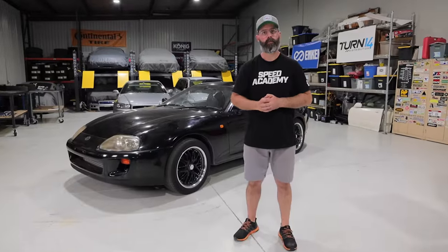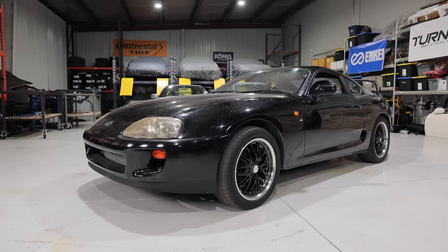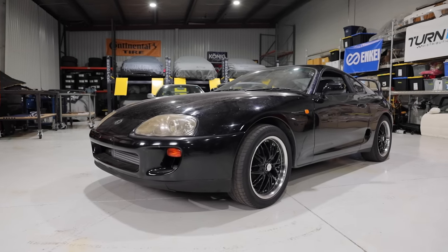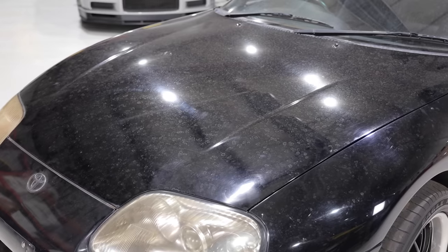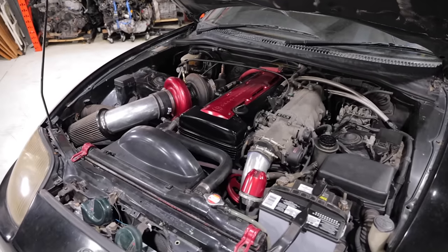If you guys watched the first episode in this series, then you'll know that this 1993 JDM right-hand drive Supra is a little rough around the edges, but it's got good bones underneath. There's no rust on this car, but the paint is in pretty rough shape. And it's got a big single turbo conversion on it that's incomplete. It's still got the factory ECU in there. There's lots of little issues with it that are going to need some attention, including an automatic transmission that I want to get rid of and put a manual in there.